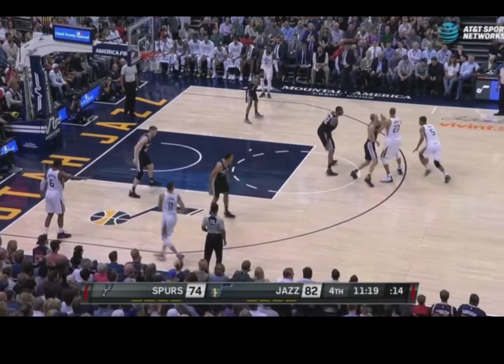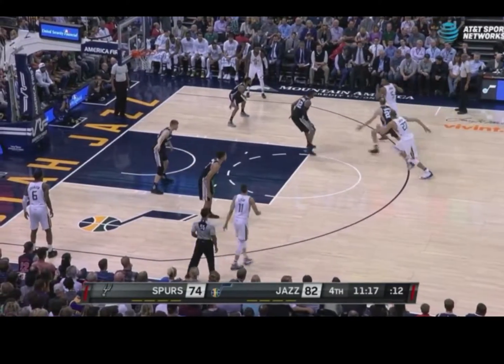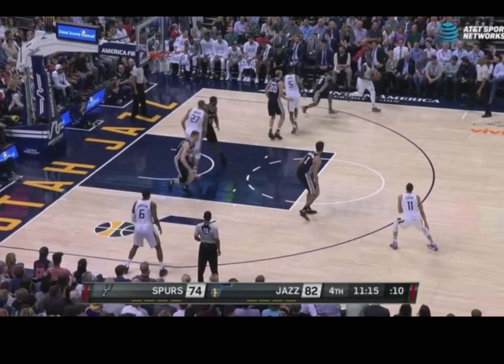The Spurs are going to ice 2 pick and rolls in this possession. Manu is going to jump to his right and force Rodney Hood away from the Gobert screen and into LaMarcus Aldridge. Hood's going to kick the ball out to Shelvin Mack, who's going to reset everything.